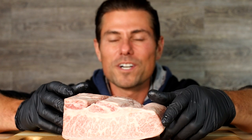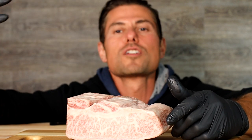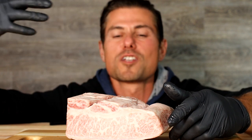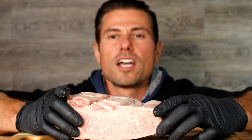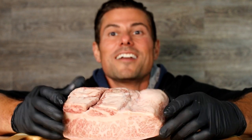So that way, we're just gonna take this nice, beautiful piece that they've bestowed onto us, and we're gonna give it the best treatment and bring it up as much as we possibly can. We're gonna make 1 into 3, a trinity of love and A5 Kobe Wagyu. Let's begin! Woo!